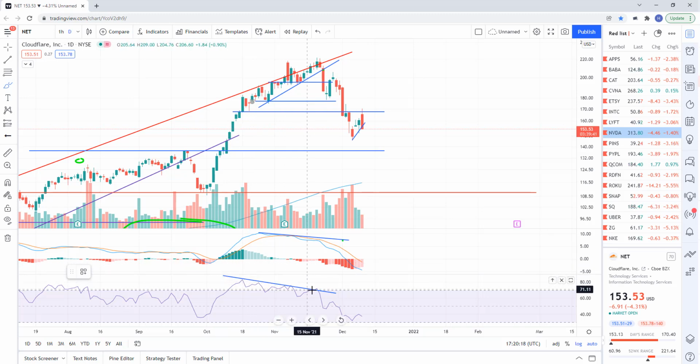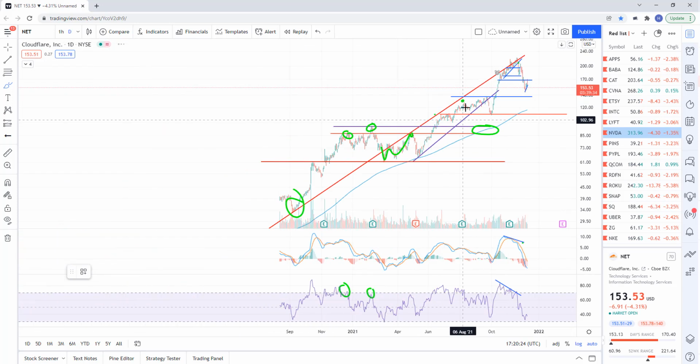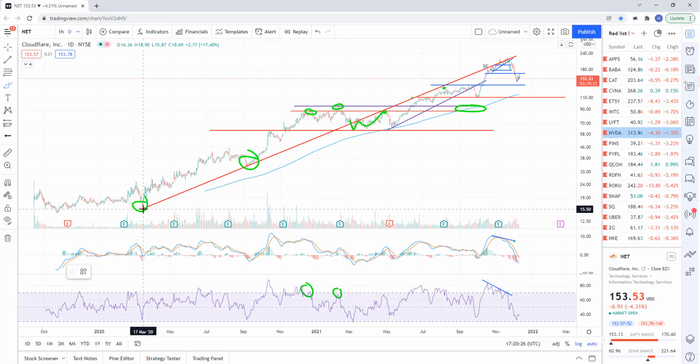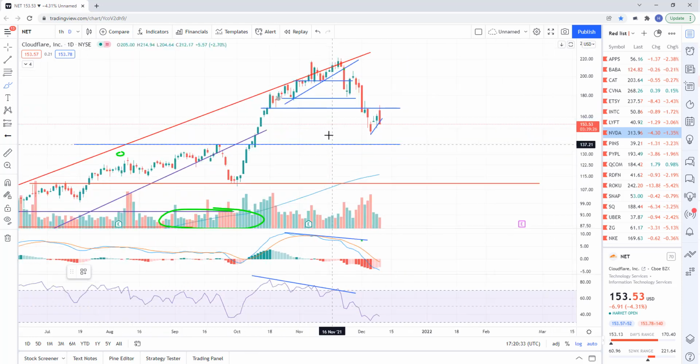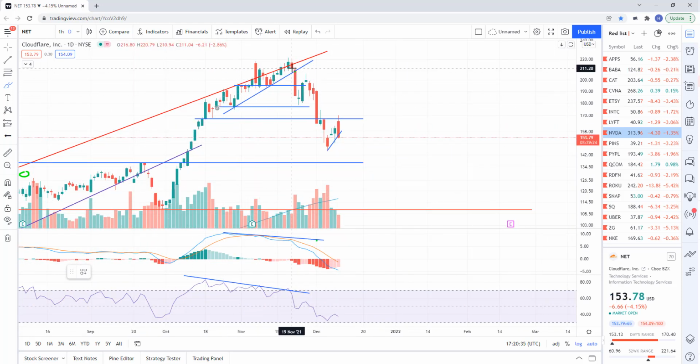So clear negative divergence here on NET right there. See it on the RSI and the PPO, and see how price was continuing to grind higher, and it was grinding higher right below this trend line marked in red. This is coming off your March 2020 lows. See how I have all the support circled, and then we broke, and it was tagging resistance. So here we're just walking up from underneath resistance while putting in negative divergence.